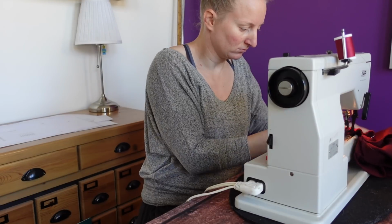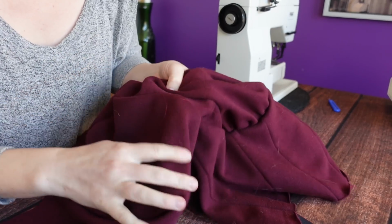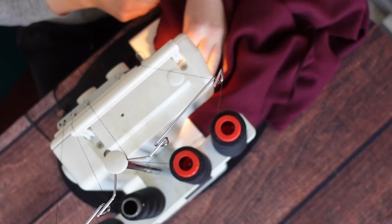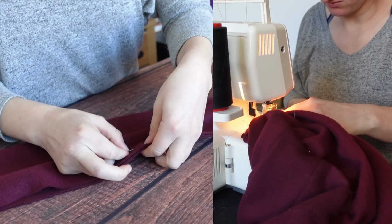I sewed this step first on the normal machine, then removed the pins to check my work and make sure the sleeve was set in properly before taking it to the serger for a second pass. Then the sleeves could be folded in half, pinned down, and sewn together.